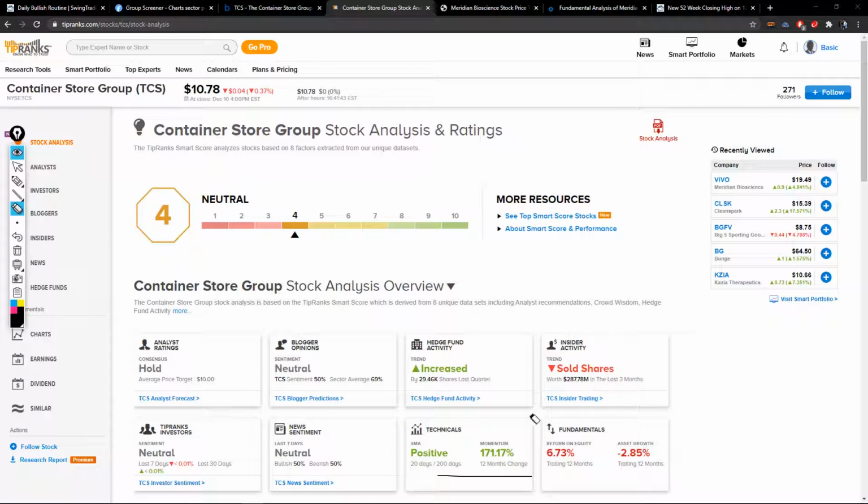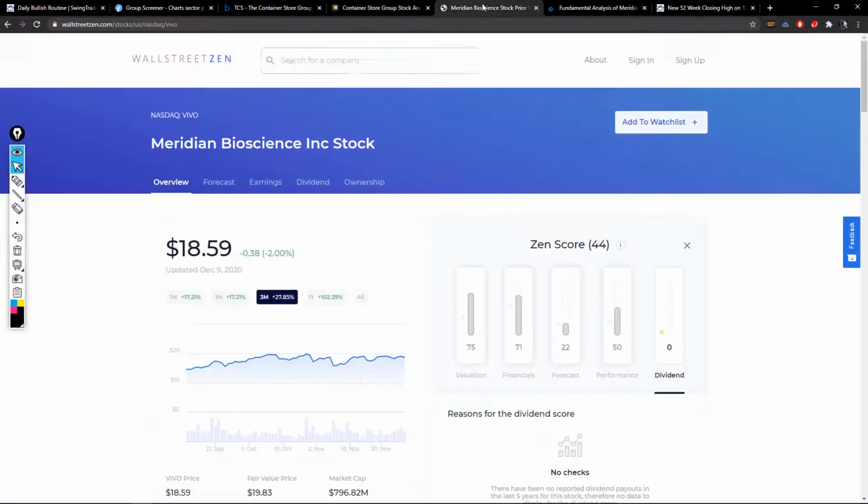So this one still has that average rating. Not a big fan of it. We'll look at one more thing. TCS. Let's see.